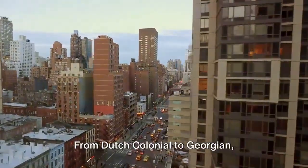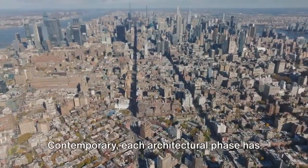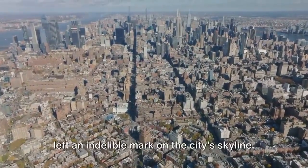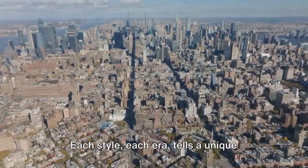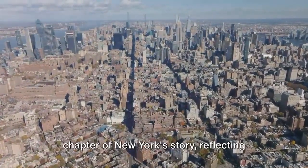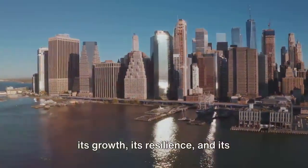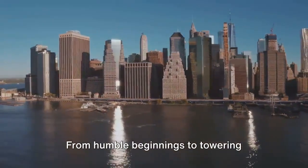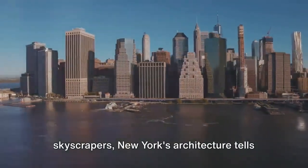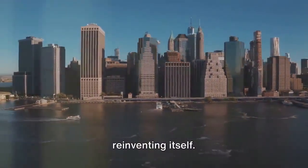From Dutch colonial to Georgian, Victorian to skyscraper era, and modern to contemporary, each architectural phase has left an indelible mark on the city's skyline. Each style, each era, tells a unique chapter of New York's story, reflecting its growth, its resilience, and its ceaseless quest for innovation. From humble beginnings to towering skyscrapers, New York's architecture tells the story of a city that never stops reinventing itself.